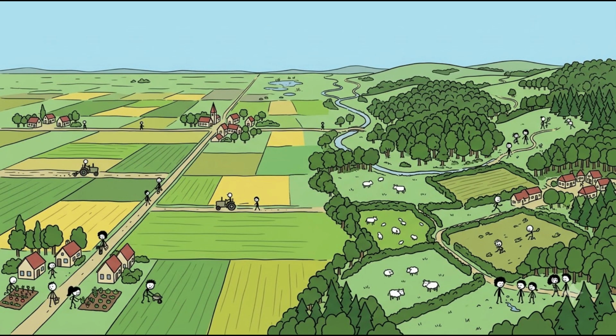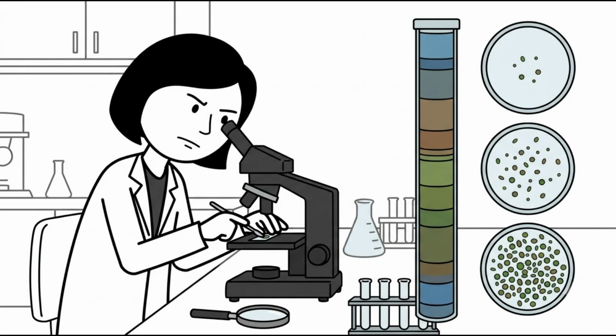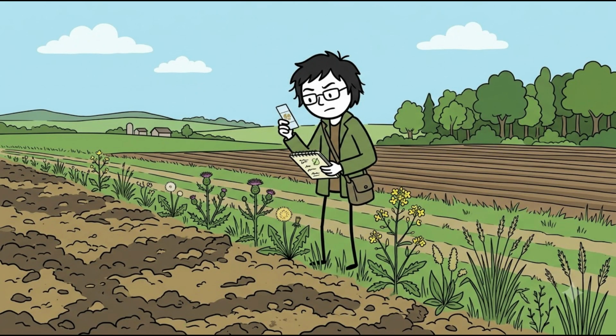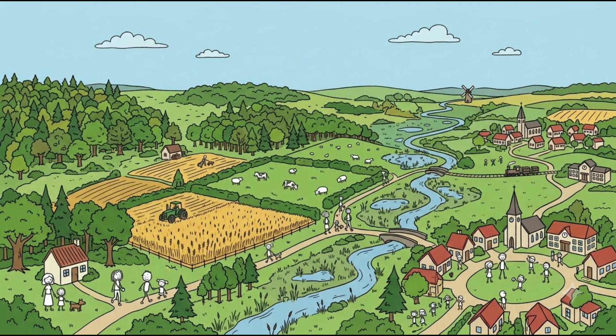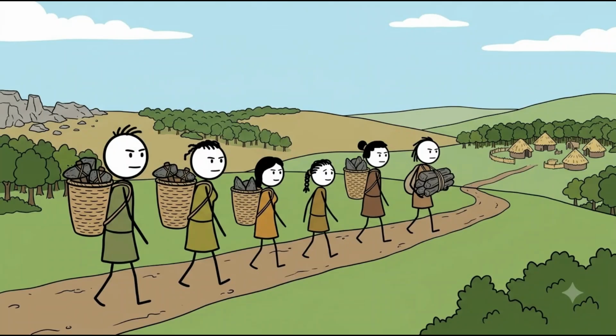Pollen preserved in ancient lake sediments and peat deposits records this complexity. In many regions, tree pollen declines, cereal pollen increases. Plants associated with disturbed ground become more common. The landscape was changing, but not in a single, uniform way, and the axe was one of several technologies involved in that broader transformation. These tools were not always produced locally.